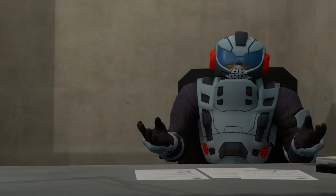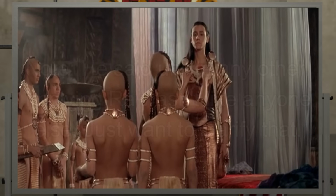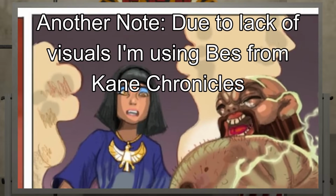Now, am I saying Ra wasn't a Goa'uld? No. Even Teal'c points out the language could merely have been a way to communicate sensitive information and prevent spying. And at the end of the book, the character Bess says Ra is a Goa'uld, unlike the others, but still one of them. Bess is an interesting character in the story.